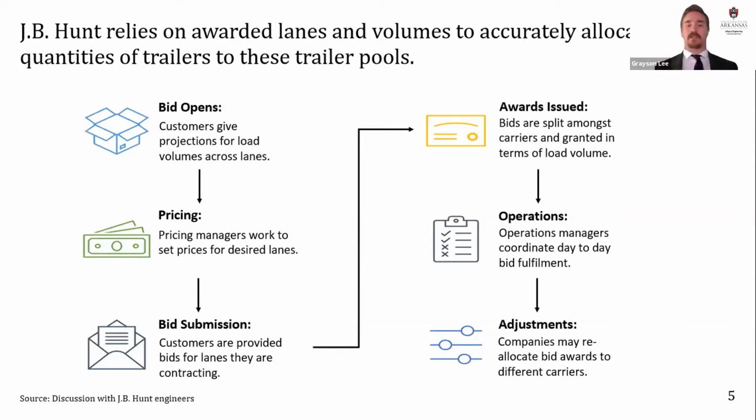So in order for these customers to purchase the work of JB Hunt, they go through a bidding process. And all of these decisions made when it comes to bids are made in regards to this idea of a lane. The term lane is used to mark a predetermined origin and destination location. So for example, if I'm a customer and I'm shipping freight from Fayetteville, Arkansas to Atlanta, Georgia, then I would say I'm shipping over that specific lane.